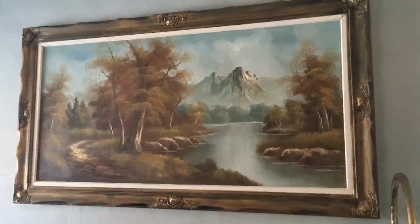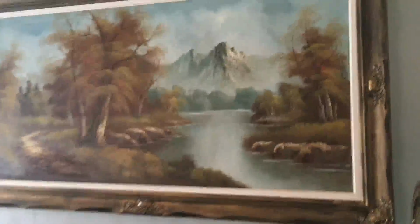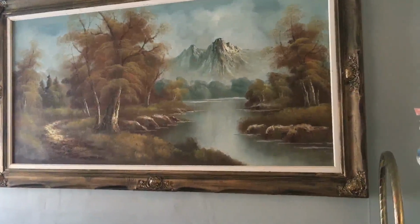Oh, I forgot about that. Right above the TV, I have that picture, which I am so obsessed with. It's amazing. I love the frame and everything. I got that from my work too.